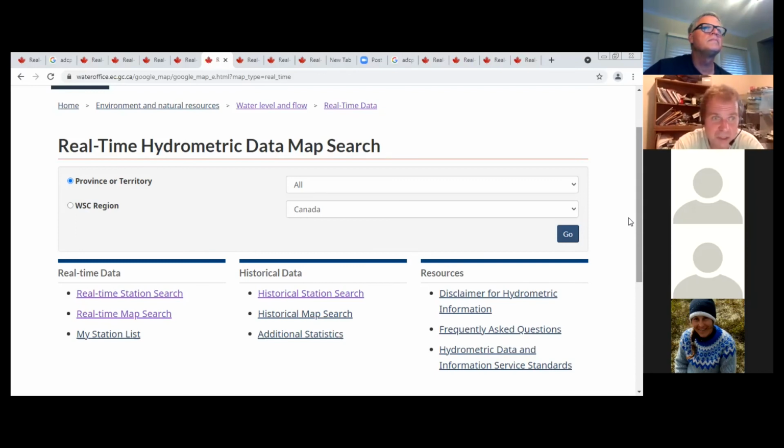Anything else we want to talk about here? Any questions people might have about this stuff? Oh, by the way, this same network also exists in the United States. Look up ADCP river flow on Google, and someplace you'll find a government site with a whole bunch of their own rivers on it as well.